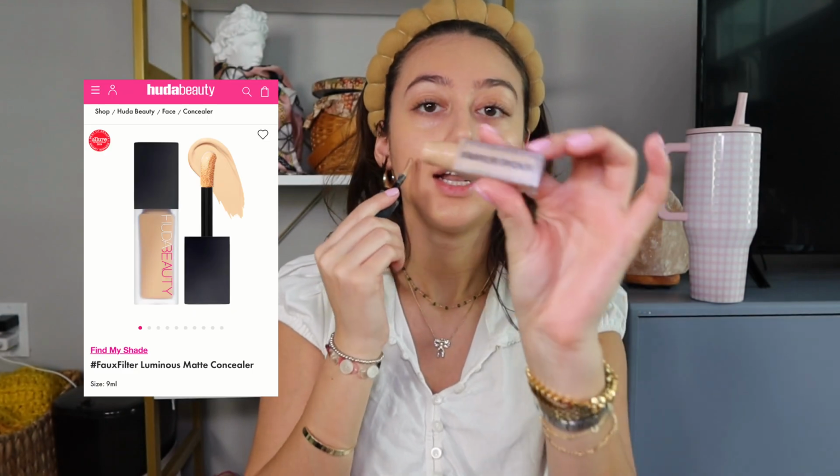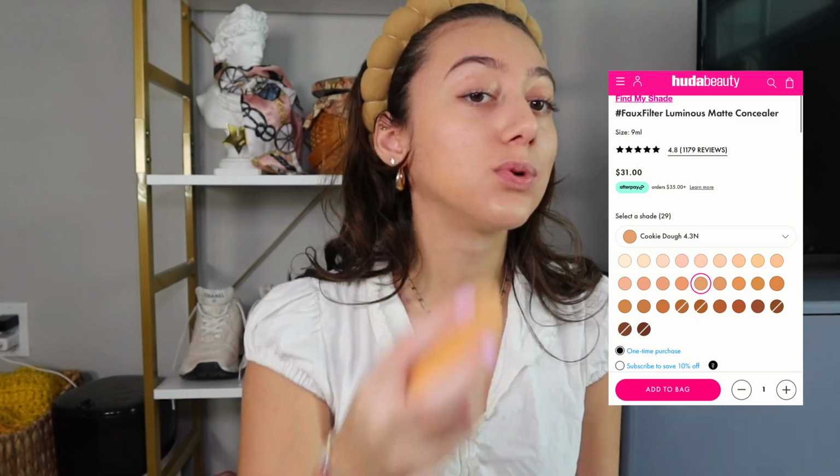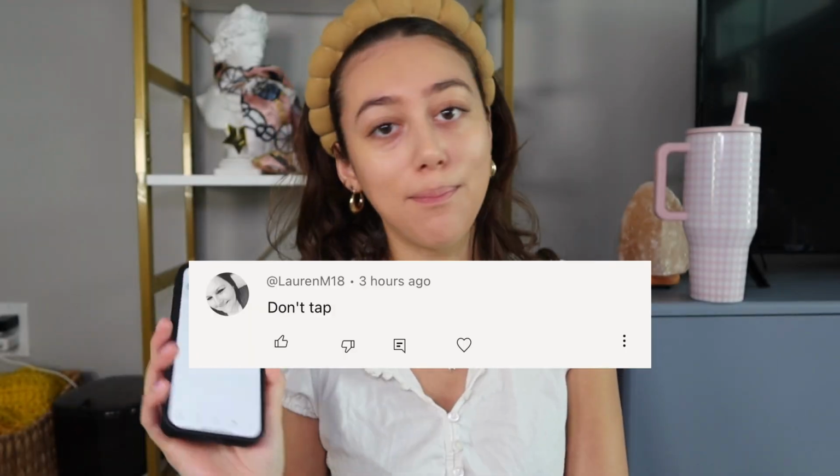I always just use a sponge to blend everything out. This is just the one from Real Techniques. You can get it at Target, and you can also get a pack of 3 on Amazon for super cheap. Whenever I need a little extra coverage, I always take this Huda Beauty concealer. It's the Faux Filter one. It's also empty. This one is so good at covering any marks or blemishes. It's so full coverage and it literally blends into your skin and makes it look like you're not even wearing makeup.